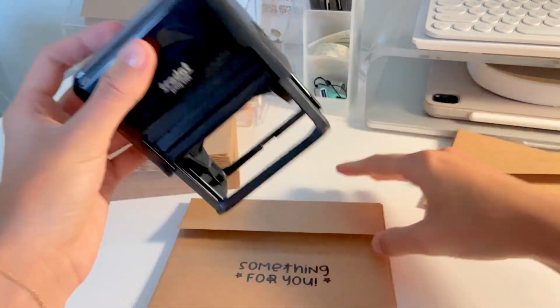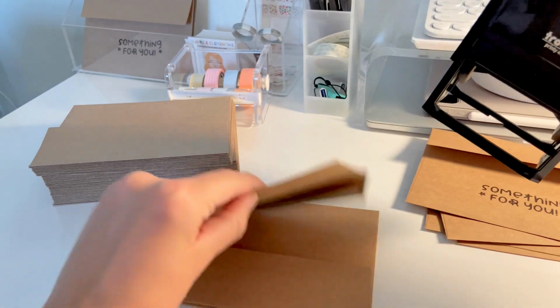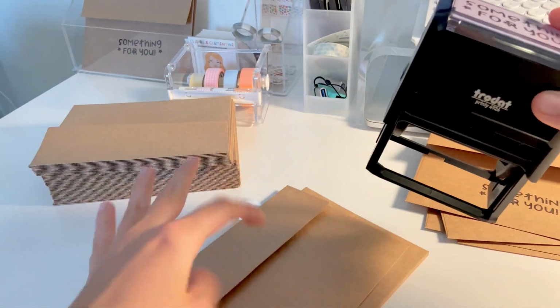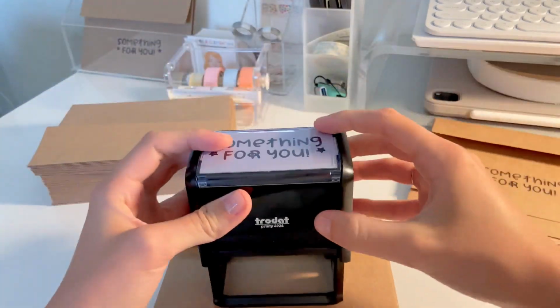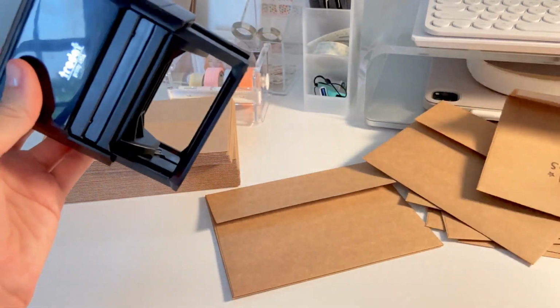I love this process. It's so therapeutic, especially when I get in a groove. I can really pump them out fast, and whenever I post videos like this on my Instagram, you guys love them. So enjoy some stamping content.